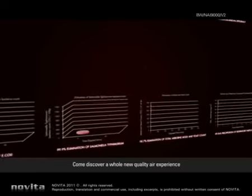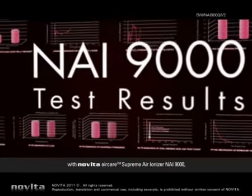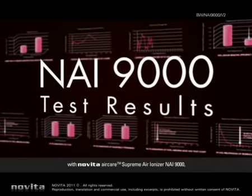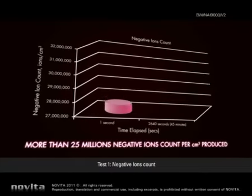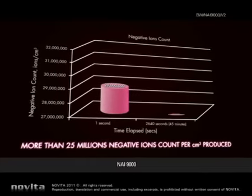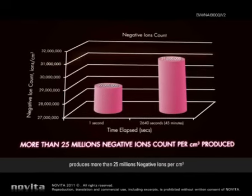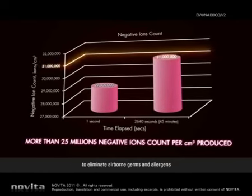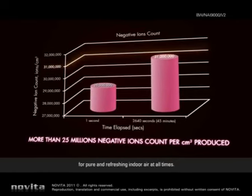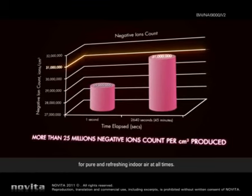Come discover a whole new quality air experience with Novita Aircare Supreme Air Ionizer NAI 9000, starting from its test results. Test 1. Negative ions count. NAI 9000 produces more than 25 million negative ions per cm cube to eliminate airborne germs and allergens for pure and refreshing indoor air at all times.